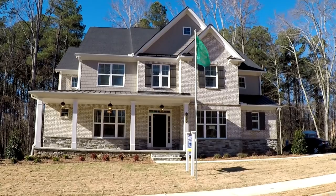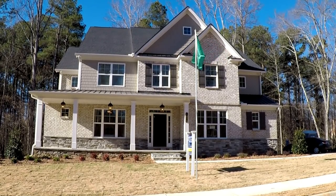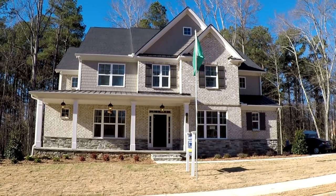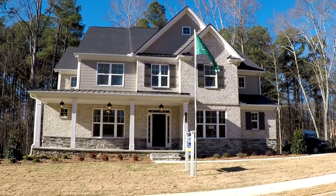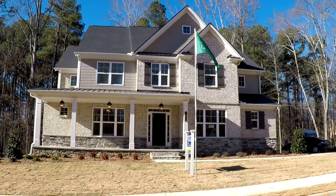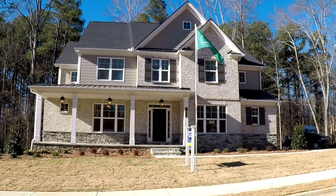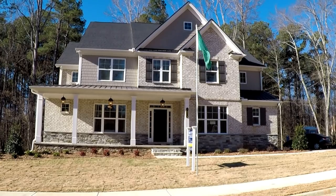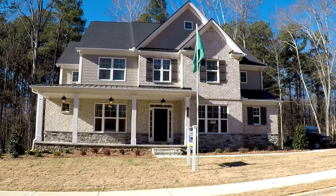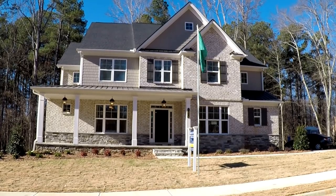And today I'm in Kennesaw, which is northwest of Atlanta. I'm in the Gunnison Point subdivision, and I'm going to take a tour of their decorated model home. The builder is Curly Family Homes, and this is their Washington floor plan. It features 5 bedrooms, 4.5 baths, guest suite on the main, 2-car side entry garage. It sits on a basement, and it's approximately 4,020 square feet.